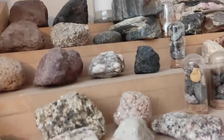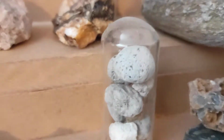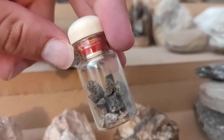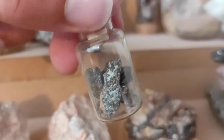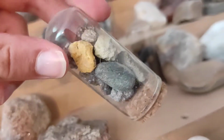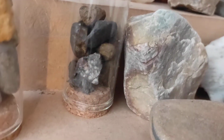And I'll go through the vials of stuff at the end, I guess. Or maybe I'll do them now, actually. So here we just have a little vial of pumice, as you can see. Over here, we have a little vial of just random little bits of granite. Igneous rocks that just broke off at various times. Also just some small igneous rocks here. You can see them in their little vial. Same thing just there, in that vial, and just there in that vial.